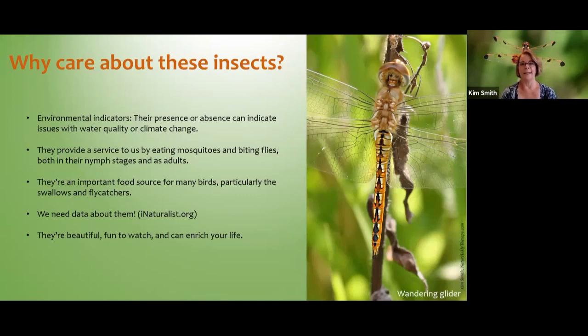Another thing is that they do a service for us by eating mosquitoes and biting flies, both when they're underwater insects and as they're adults. So I think that's maybe the most important reason right now, because I'm completely covered with mosquito bites. They're horrible right now. And they are a really important food source for a lot of the birds, particularly swallows and flycatchers who fly over the ponds and just grab them one after the other and feed them to their babies a lot of times.